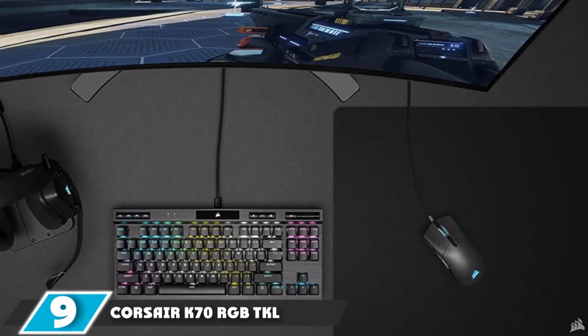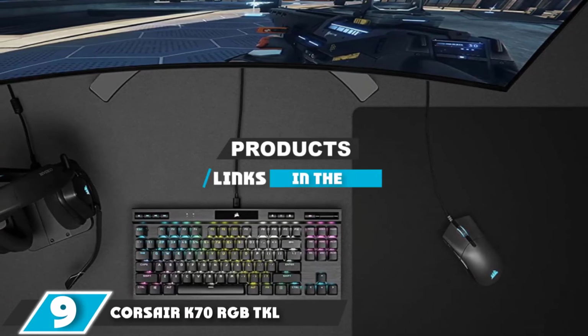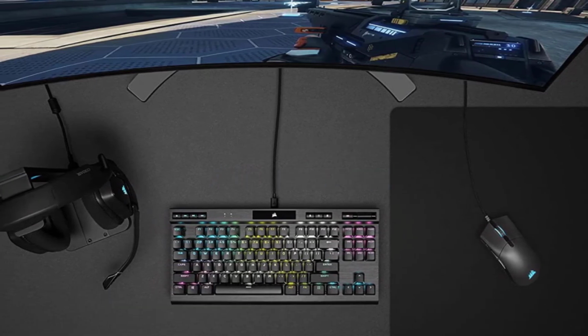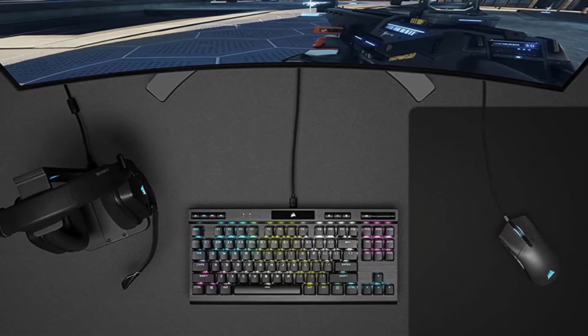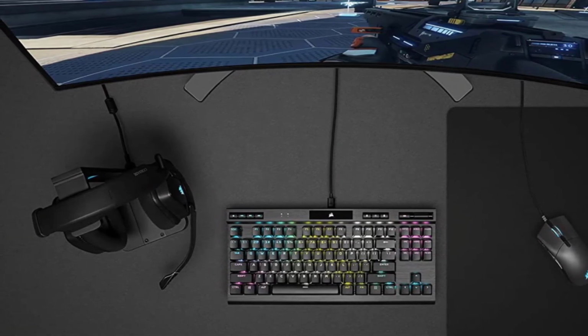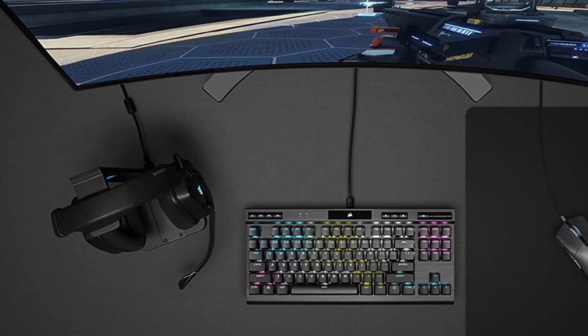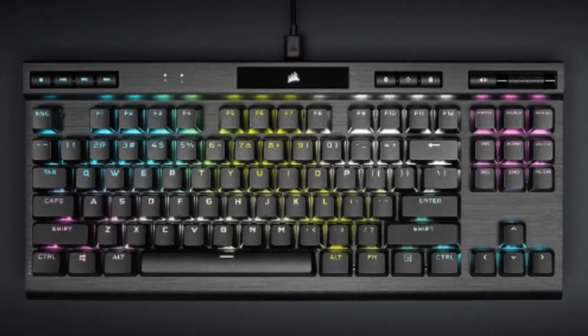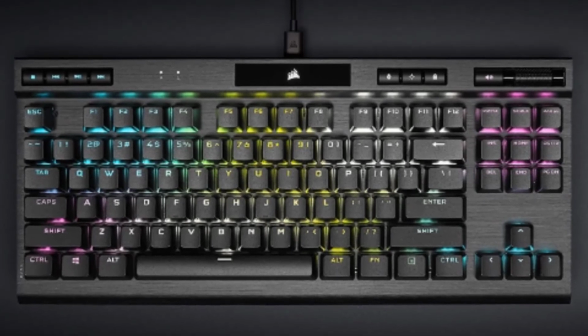Next at number 9 we have Corsair K70 RGB TKL. The Corsair K70 RGB TKL is expensive overall, but still offers a lot for the price. Its TKL build saves space but still feels strong and resistant to damage. The Corsair also decks you out with the dedicated media keys, plus the ability to change RGB effects without having to download any software.